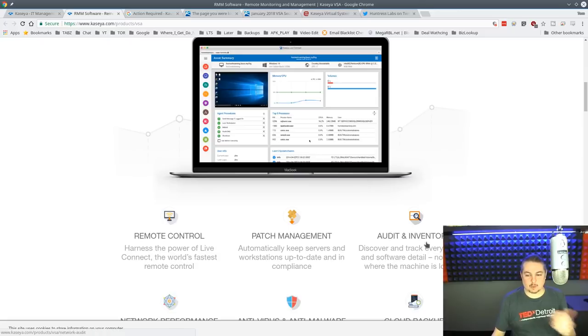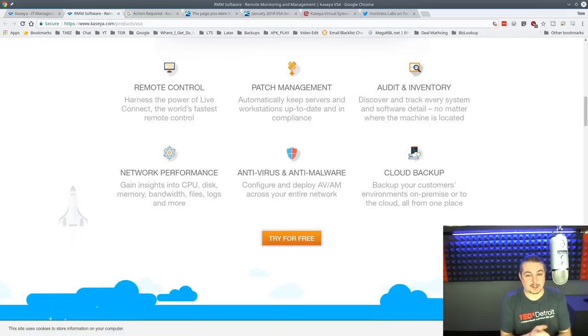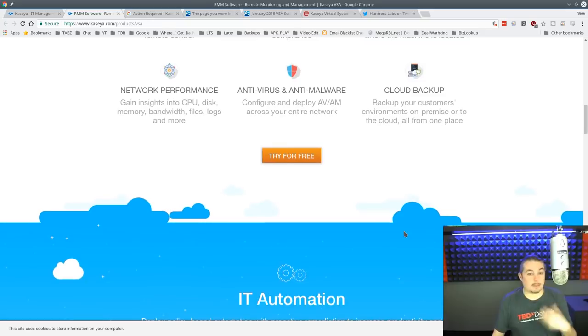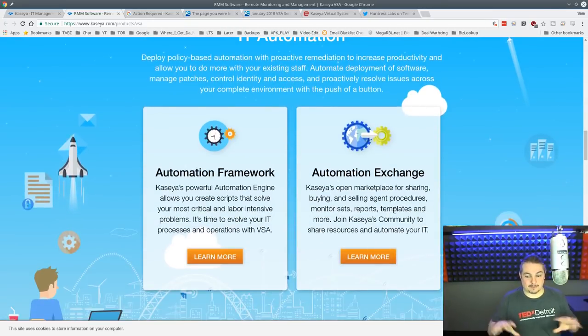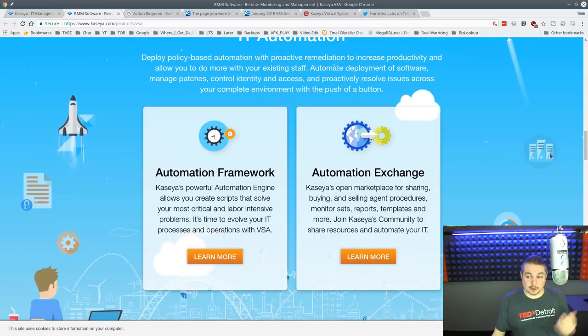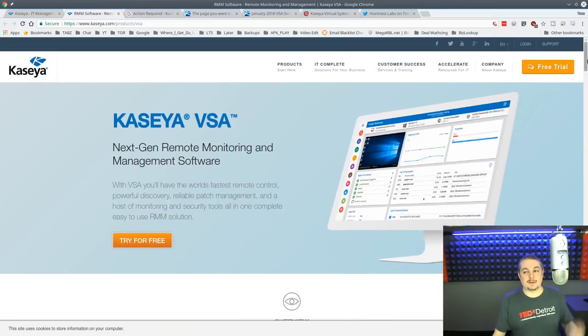Obviously, this tool has remote patch management, remote control, network performance, antivirus, anti-malware, and cloud backup, and those integrations are at the server and desktop level. That means whatever program you choose for your IT automation has a lot of power over those servers. So this is why security is important. You want the company to be very, very secure.